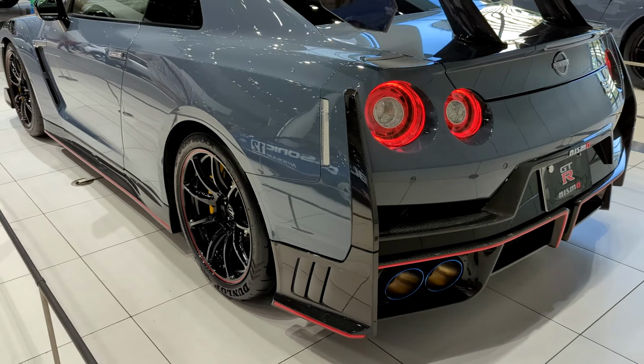Some cool Nismo parts for sale. Very cool. And of course they have lots of other cars in the showroom, pretty much all their models, which is very cool to see. This is another cool thing they have. It's the drivetrain and engine of the R35 GTR without everything else on top of it. It's pretty cool to see. Not a lot of people know that the gearbox is at the back of the R35 and then it transfers the power back to the front.